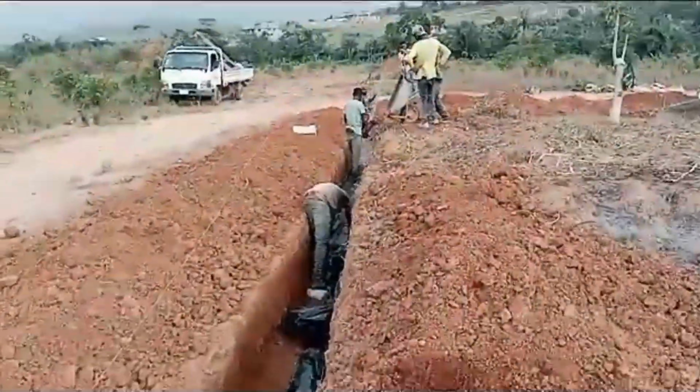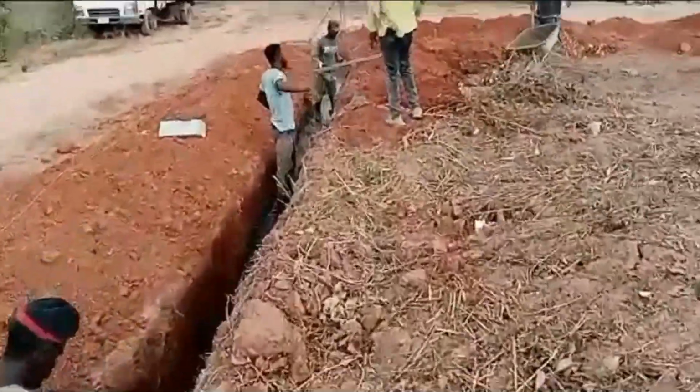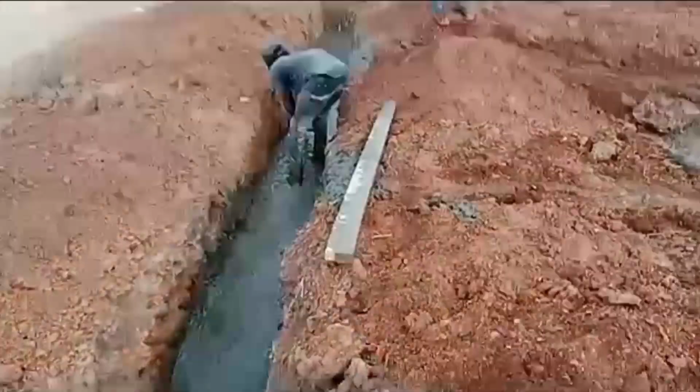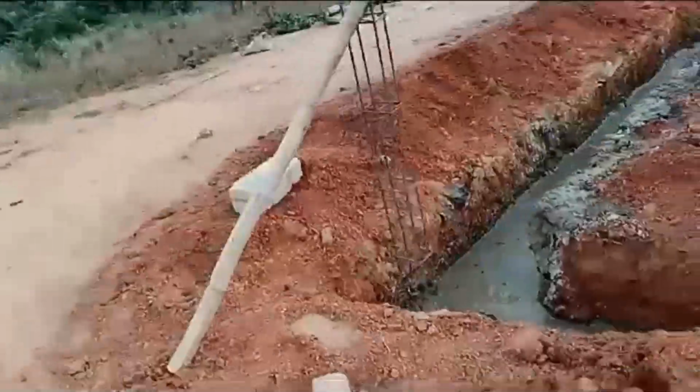Professionally. You understand? The hole dug, you see how deep the hole is? That is 3 feet. 3 feet we are digging. For a fencing, usually people dig 2 feet for a fence. But I said, no, dig deeper. It is for a good cause.